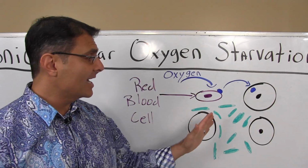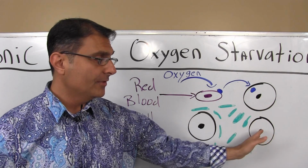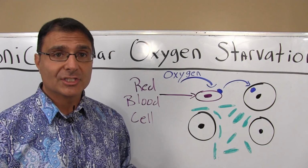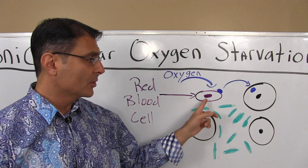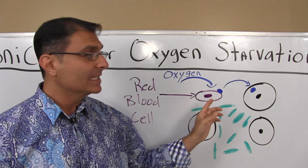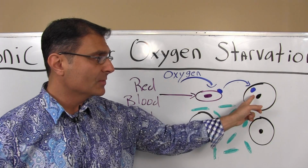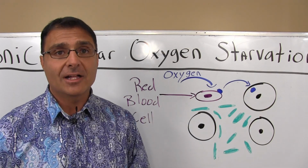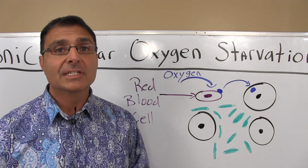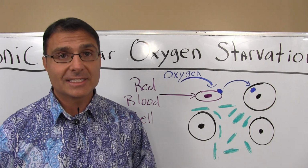Okay, so over here we have a diagram of our cells. These are just healthy cells floating around in your body, and your cells require oxygen, which they get from your red blood cells. So this here is a red blood cell. The red blood cells carry oxygen, and they get really close to the actual cells, and the oxygen is transported over and goes into the cell, and the cell is then able to utilize that oxygen to make energy, to burn fat, to have all the necessary functions that a cell needs to have.